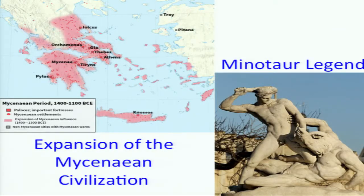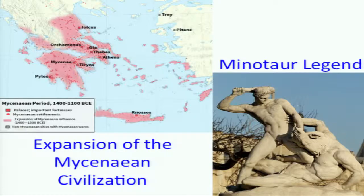Around 1600 BC, there was a big volcanic eruption, which was followed by earthquakes and tsunamis, and it weakened the Minoan civilization. But it was later conquered by the Mycenaean Greek civilization around 1450 BC. And eventually the Minoan civilization's memory faded and was preserved only in a few legends, such as the famous legend of the Minotaur and Theseus, the Athenian king, who killed the Minotaur.